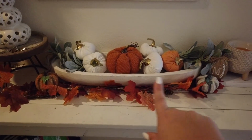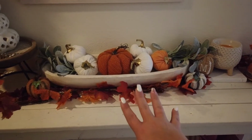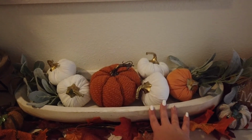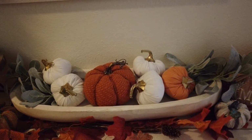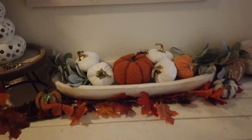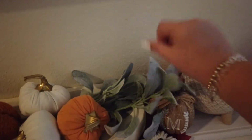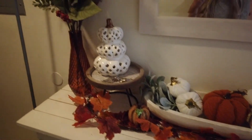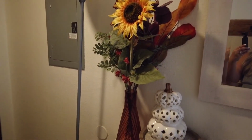I ended up using this big white dough bowl that I got from Marshall's back in the springtime. It is huge. It's probably an 18-inch long dough bowl, and I put in these little tiny plush pumpkins that I believe are from Target, and this big knit pumpkin that is also from Target, and then just some faux kind of lamb's ear greenery in there. And this vase that I put together from Target a few years ago.